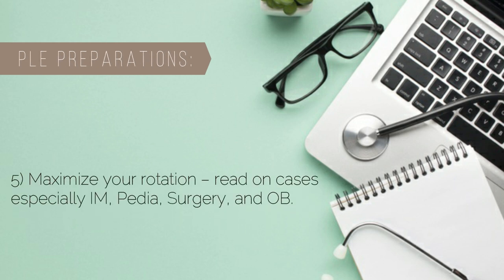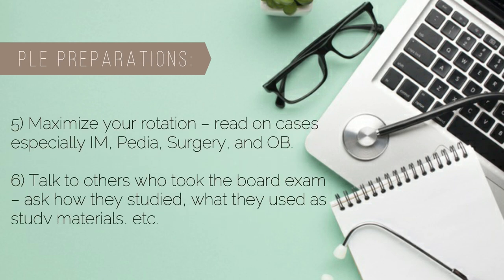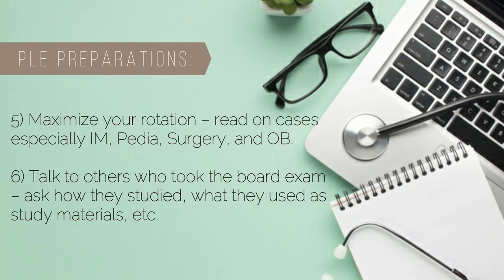During internship, you have to maximize your rotation. Read on cases, especially IM, pedia, surgery, and OB. Think of your internship as your study period for clinical sciences. Don't review yet for the basic sciences. It is also helpful to talk to others who took the board exam. Ask how they studied, what were their study materials, and how they coped with all of the stress of PLE.